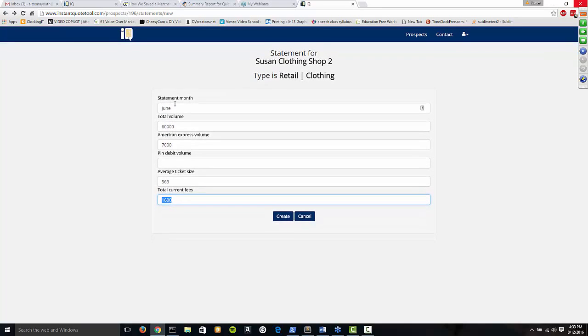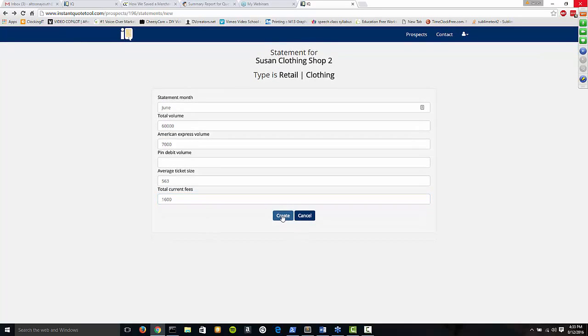So let's say that you ran this particular merchant, and let's say you hit create, let me change this, and let's say that we have an average ticket size of $120 because I predicted 101, and when you actually looked at the statement, it was pretty close, it was only 120. And again, you don't even have to have the statement for this to work, just ask the merchant what's your average ticket size. So you click create, and I'm about to show you the other features that we have in here that are just amazing.